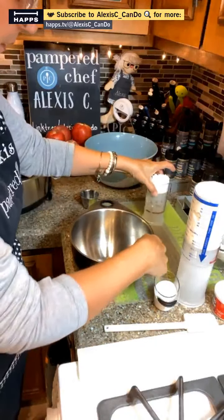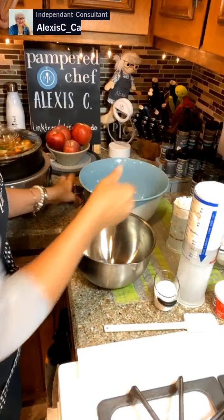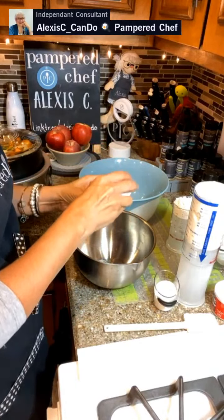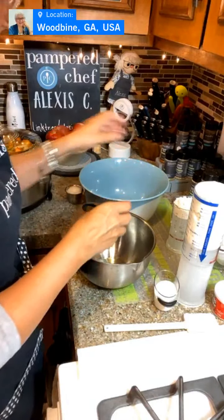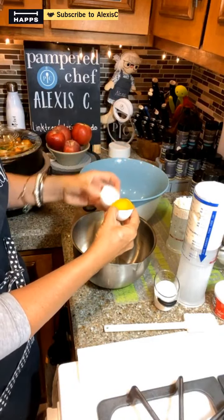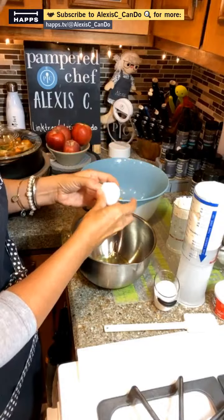So we're going to separate our egg whites and our egg yolks. I'm going to put my whites in hopefully the silver one, and then the yolks over there. All right, so let's separate our eggs, go back and forth, do it quick, do not get any yolks in there, put that there, let's put that in the garbage. All right, crack it, open up your eggs, and I love this cake.